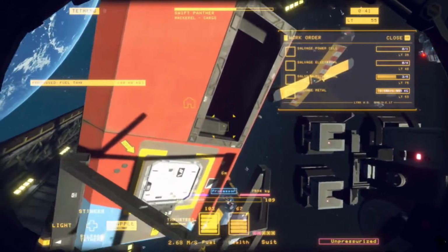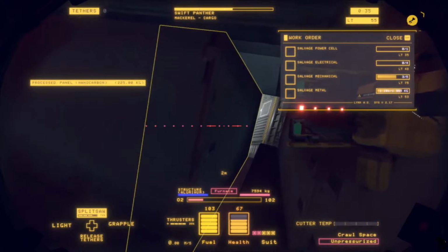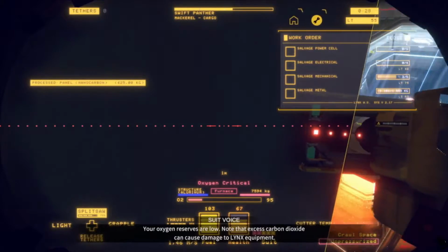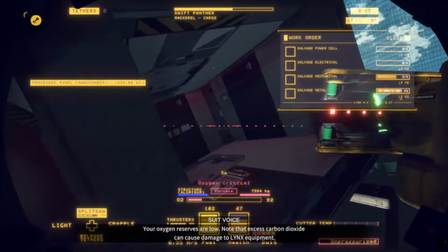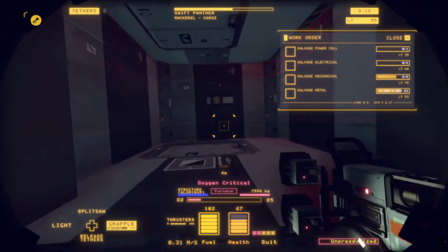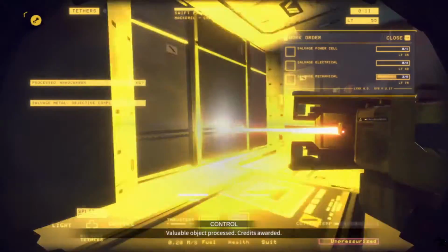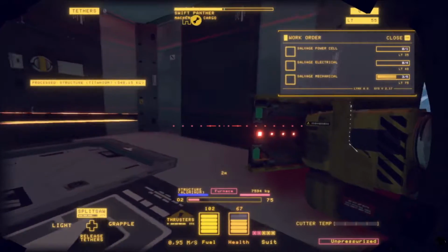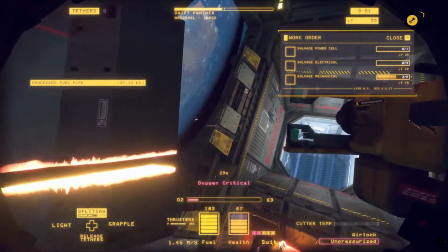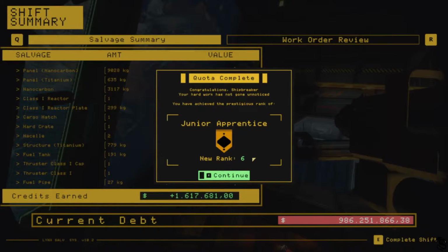So yeah, the airlock was still deposited. Still pressurized. That makes sense. Well. Your oxygen reserves are low. I have enough oxygen. Carbon dioxide can cause damage to LYNX equipment. Oh wait, can I still do this from the inside? I can. That makes this a bit easier. So, one second. And we're on the next level.